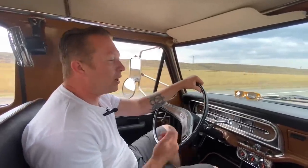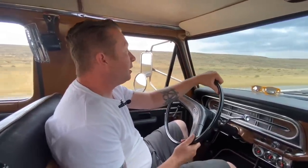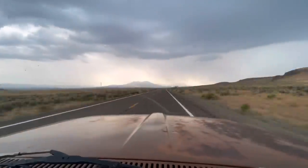It's got a Classic Auto Air air conditioning system in it, which has been essential on this trip, especially when we were going through Pendleton. It was 117 degrees there. So that's been saving us on this. It's going right now. So far everything is going really good. We're only a couple hours away from Bonneville.